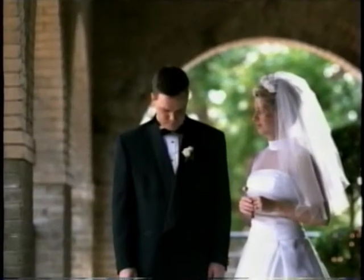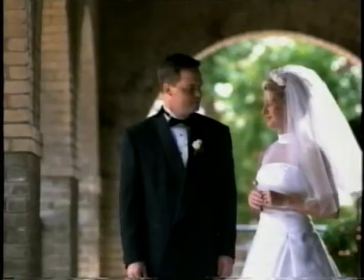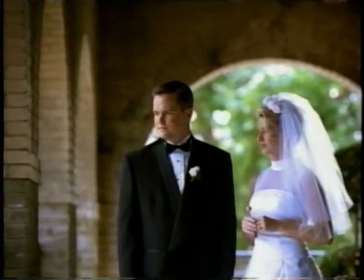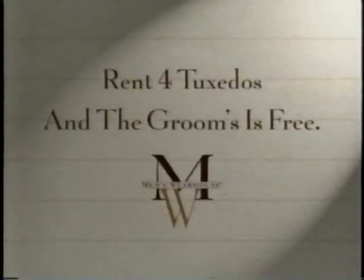If you're getting married, we'll rent you a tuxedo package for as little as $50, which is pretty good, considering her dress probably costs as much as your car. Rent 4 tuxedos, and the groom's is free. You're gonna like the way you look. I guarantee it.